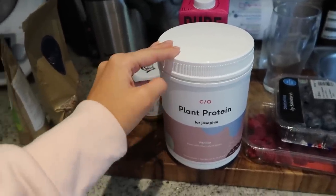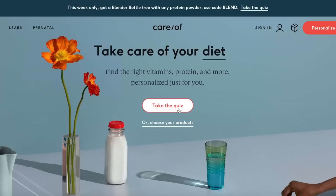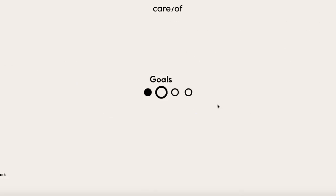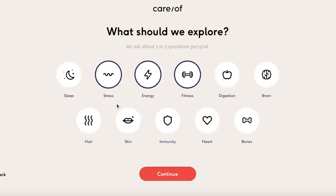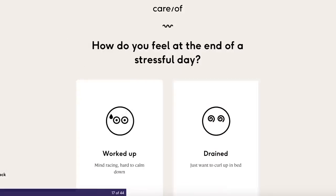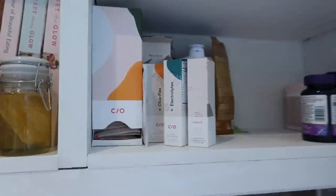So basically when you go on their website, you take like a test and it asks you things like what you would like to improve. Is it your energy levels? Is it your skin and things like that? Do you exercise? Do you smoke? Basically like a lifestyle questionnaire. And then it recommends to you a set of vitamins, which I actually have in my healthy cupboard as well.